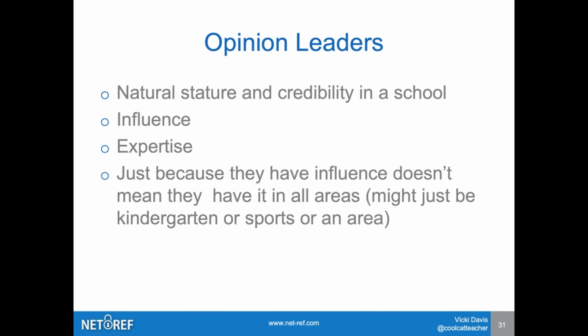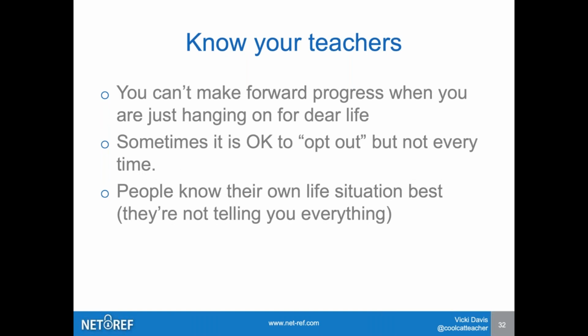It's so valuable for me because usually I've found that opinion leaders are opinion leaders for a reason. Usually they have great wisdom to give you, and you need to go to them and seek their wisdom. So, I try to find those opinion leaders.